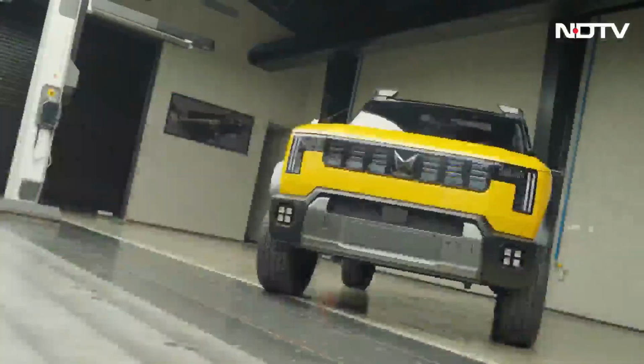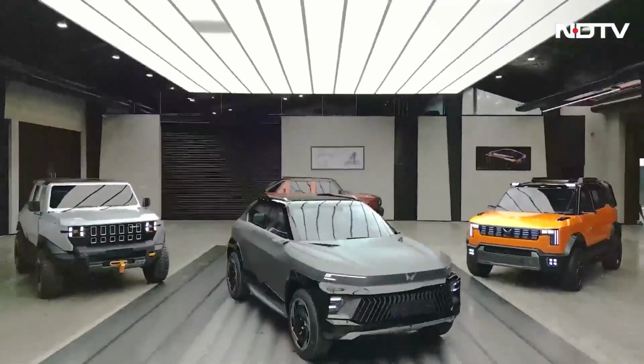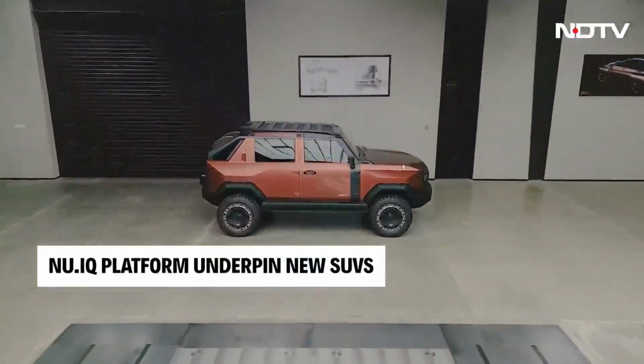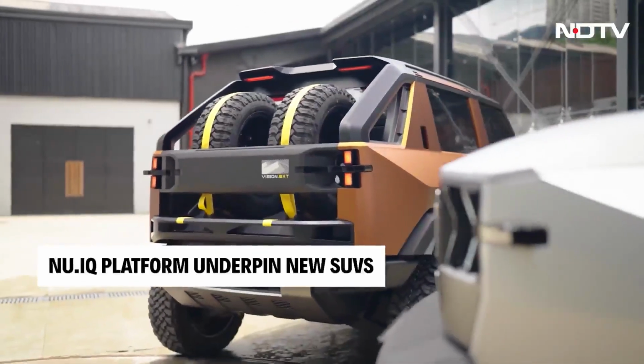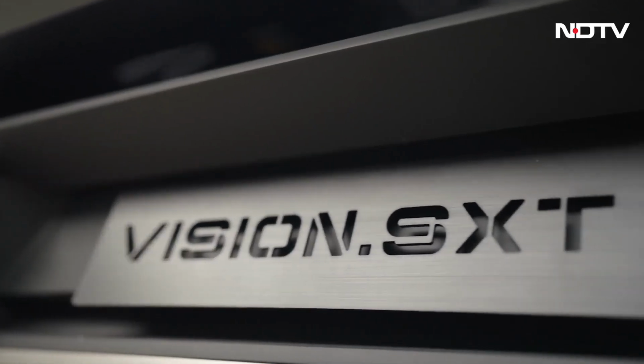Now behind all these concept SUVs, what underpins them is the highlight here. A new platform, the new iQube platform, has been developed, and those are for the intentions that Mahindra wants to go global. First of them is the Vision S XT.